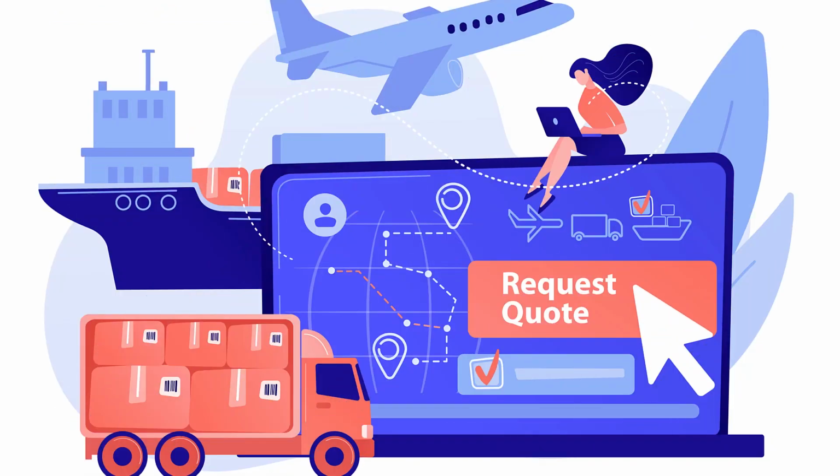Another critical factor to consider is the Incoterms or International Commercial Terms. These are globally recognized terms that outline the responsibilities of sellers and buyers for the delivery of goods. Understanding these terms can help prevent misunderstandings and disputes down the line.